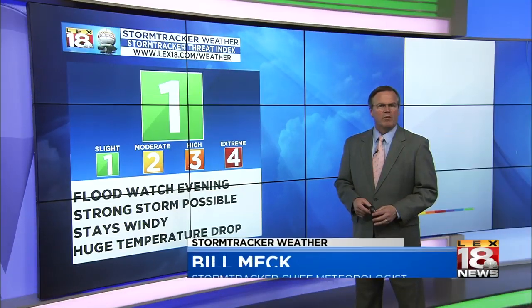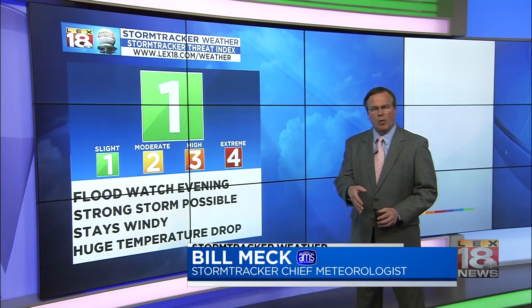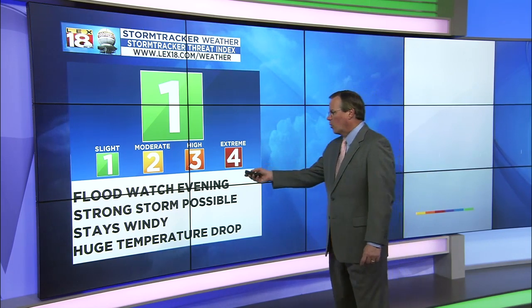Threat index at 1 for a couple more hours. A flood watch does continue for central Kentucky and also down toward Lake Cumberland. Eastern, southeastern Kentucky has been pulled from the watch. We'll look at that in just a second. For the areas that are under the watch, we could pick up another half, maybe 3/4 of an inch of rain as it now is beginning to move in. Strong storms are at least a possibility, but it's a diminishing one. It is windy, and there is a huge drop in temperatures coming.